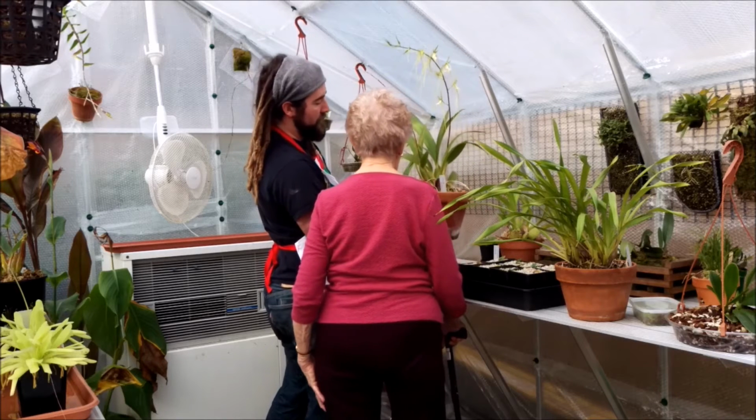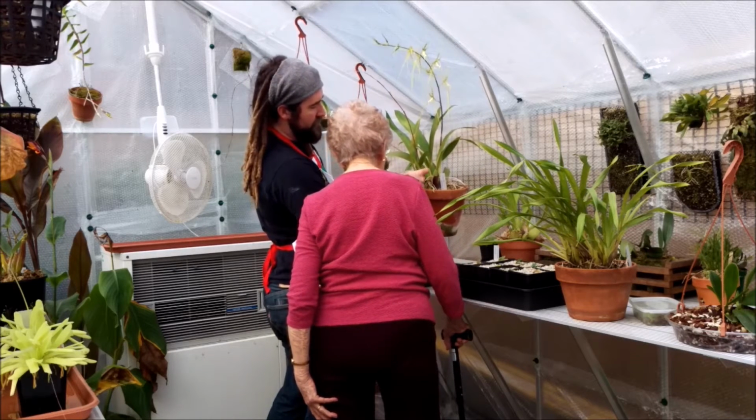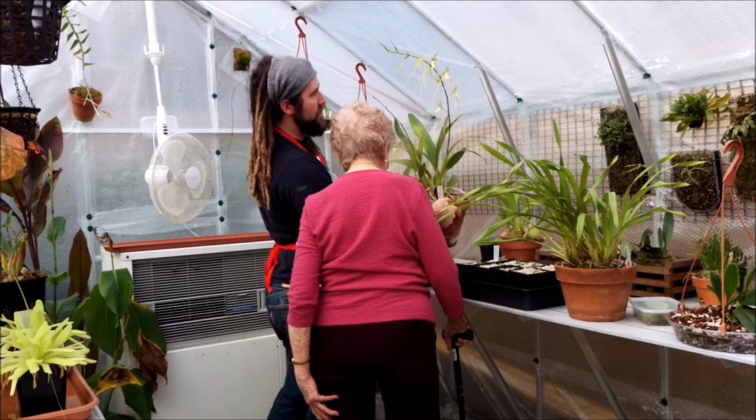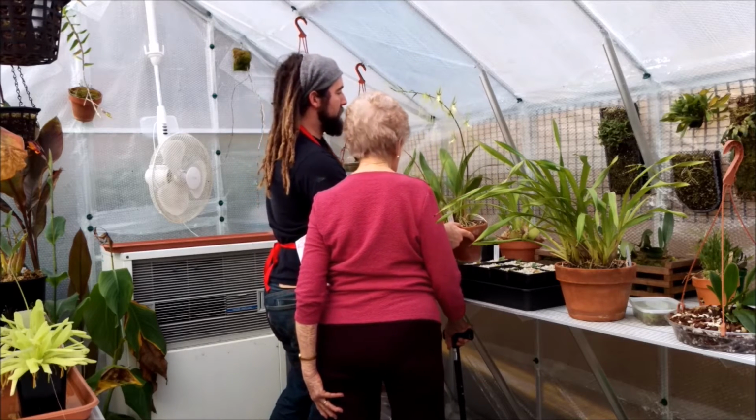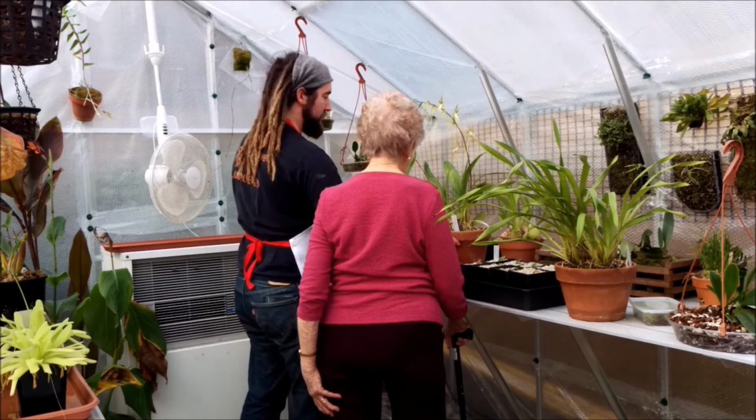I will for the minute, nip it off, and then when it's finished flowering, there's new growth coming out down here underneath this sheath. So that'll turn into another one of these bulbs and flower again. So what I'll do, I'll let them mature a little bit more, and then I'll bring them in the house, because they're quite nice in the house, and people like to have a look at them.